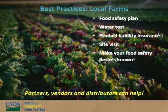All right, so here are some best practices. Ideally, you would want a farm to have a food safety plan. Also, especially if they're getting their water from groundwater or ponds, as most farms are, you would want to have a water test. A lot of farms do test their water annually for other reasons. Then there's product liability insurance, and we'll get into that a little bit later.